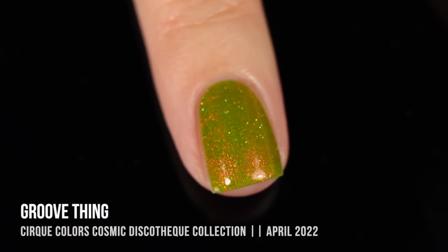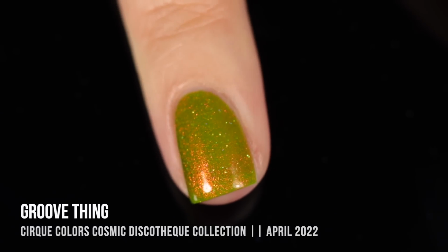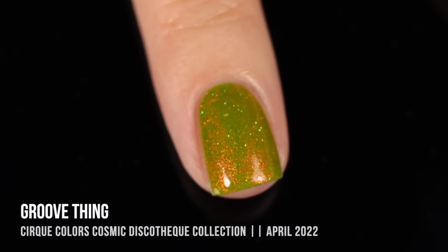It's just such a cool color combination. It's a really funky color, very ugly pretty, like I said, and just something that I absolutely love. Cirque does these weird looking colors a lot, and I just think they're so cool. It's definitely a conversation starter for the nails, and again, I know it's not for everybody, but it's definitely for me. Okay, so ugly pretty polishes are done, I promise.